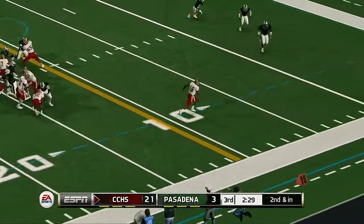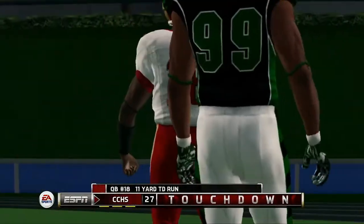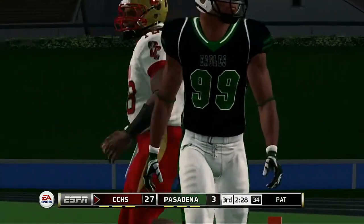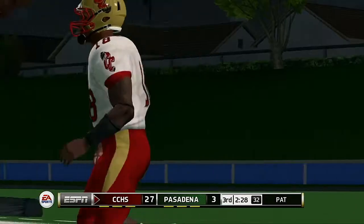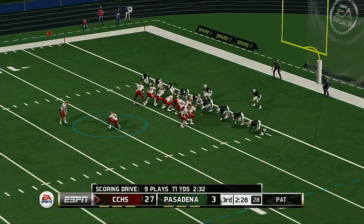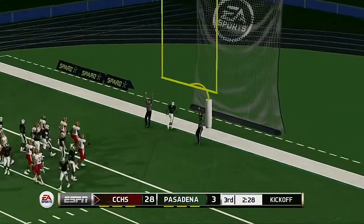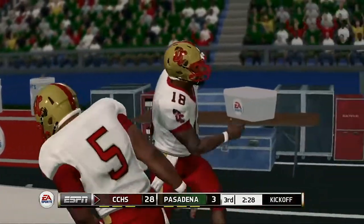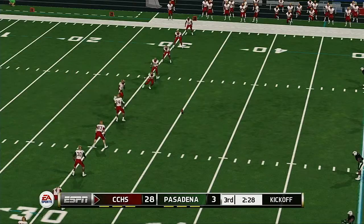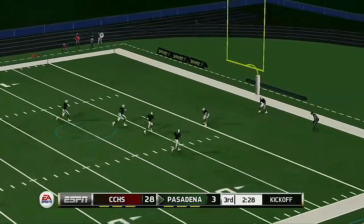Now he tries to buy some time. He's got the corner. Keeps it, and he's got a touchdown. He makes the PAT. Looks like they're ready for the kick. He just drills this one.